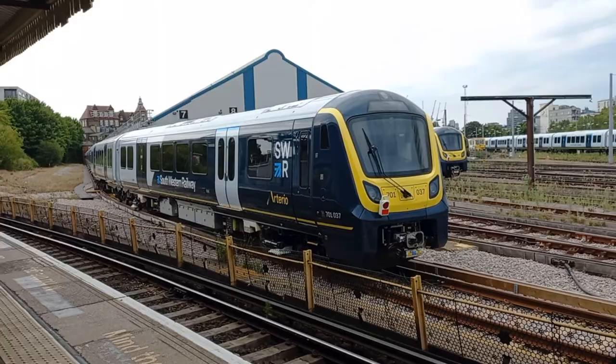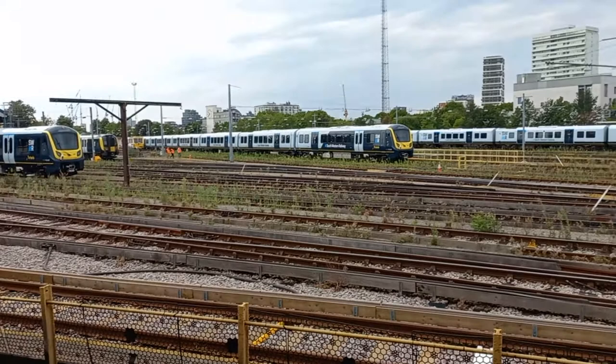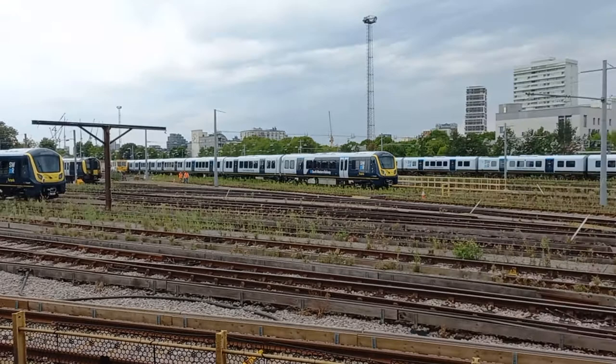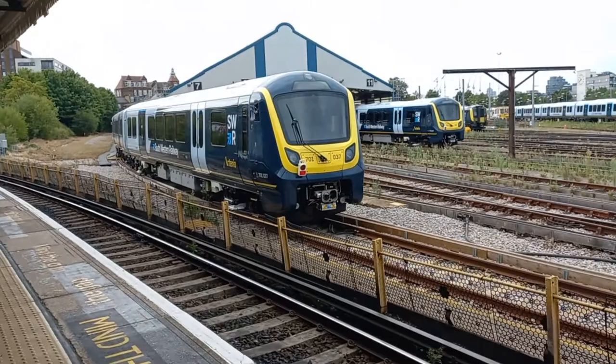Now, this is the famous Clapham Yard and the famous Clapham Junction footbridge. And back in the 70s and 80s, you always used to see carriages, locomotives, multiple units, everything. Nowadays, it's just boring electric multiple units. But as you can see here, we've got three class 701s stabled in the yard. And they're quite snazzy looking units, but the thing is, we're still waiting for them to enter service.